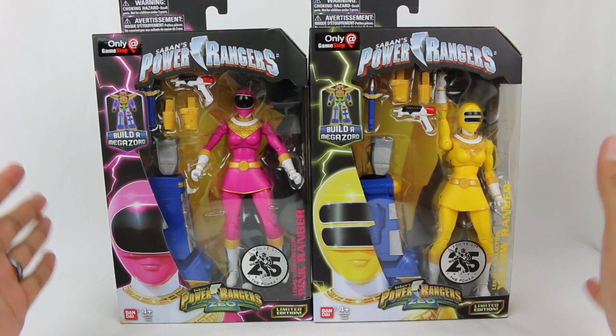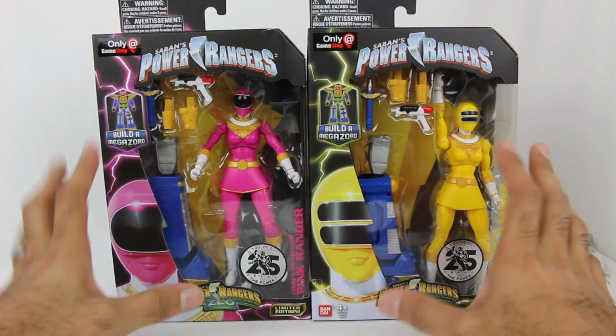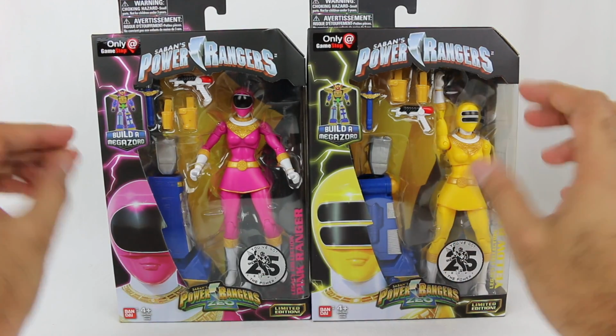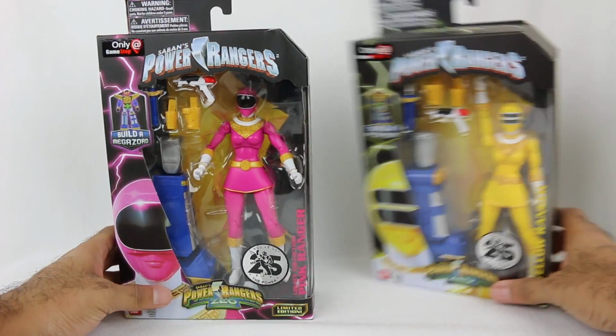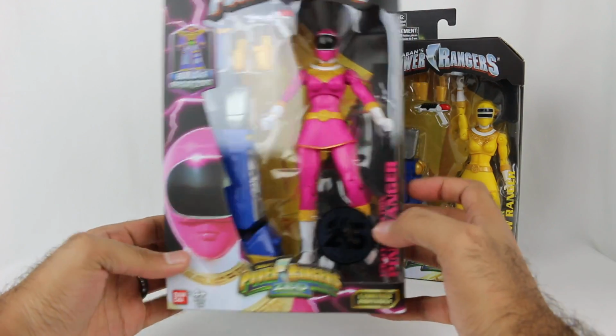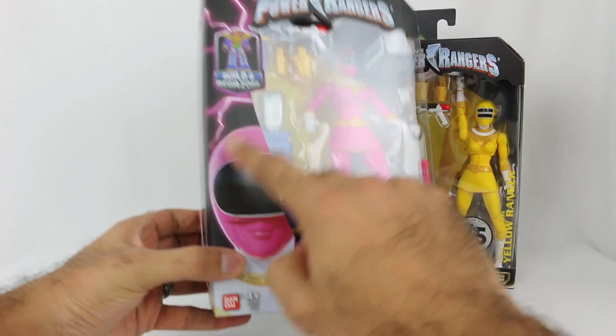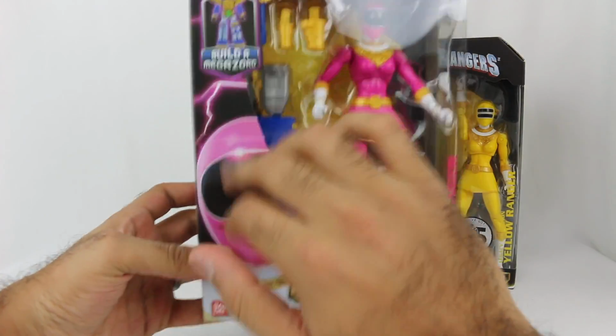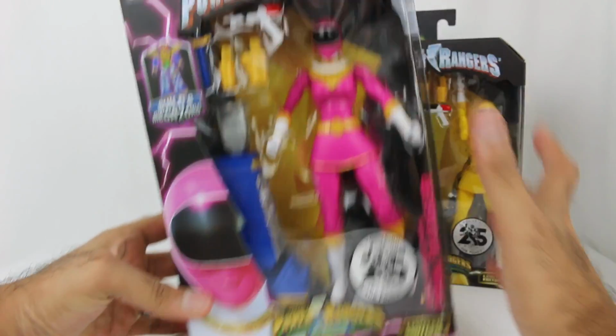They're available now. We've gotten the previous Zeo figures in other waves. I'll do a comparison, but let's take a quick look at these figures themselves. So here's the Zeo Pink Ranger. Very much the same style packaging that all the other Legacy figures have been in. You got the actual Ranger right there, along with the season logo, limited edition, and it's all in pink because it's the Pink Ranger. So very much the same.